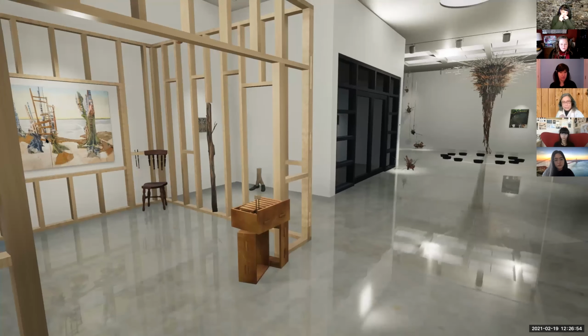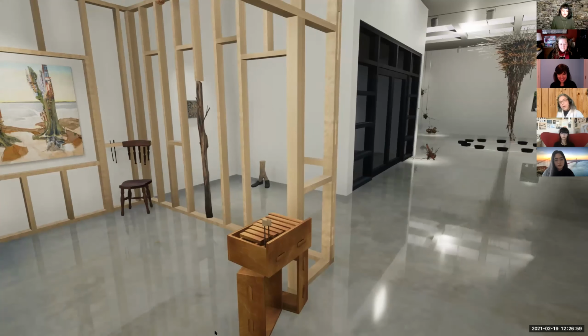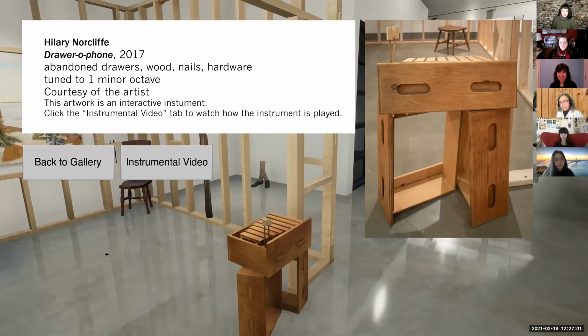So she's going to try sliding over to any one of these, but there you can see a chair in the back. All of the furniture is furniture I found on the curbside in my neighborhood.